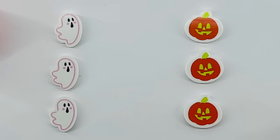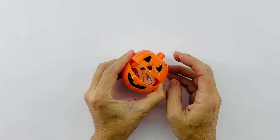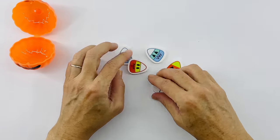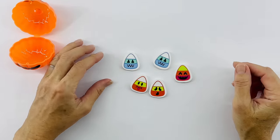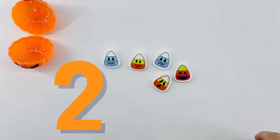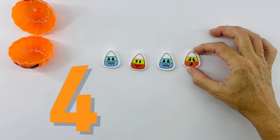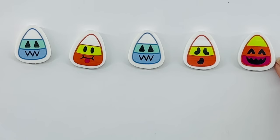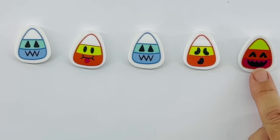Let's see what's in the next pumpkin. It's another orange pumpkin. Let's see. Wow, these look like candy corns. Oh, look at their fun faces. Let's count them all. 1, 2, 3, 4, 5. 5 candy corns. Look, that one does not look happy. But this one is laughing.